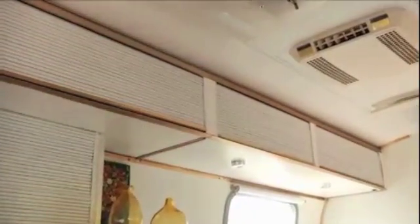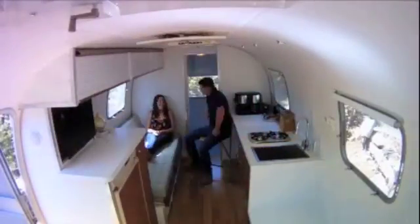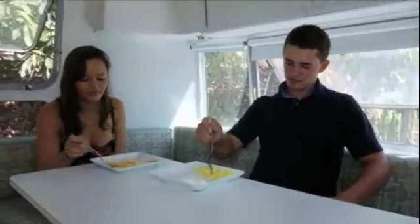It's space-saving features like this that make the Airstream a popular stop for the family's many friends. Oftentimes we have friends who just want to come out and stay the weekend in the camper because it's so pretty and modern and like a hotel.